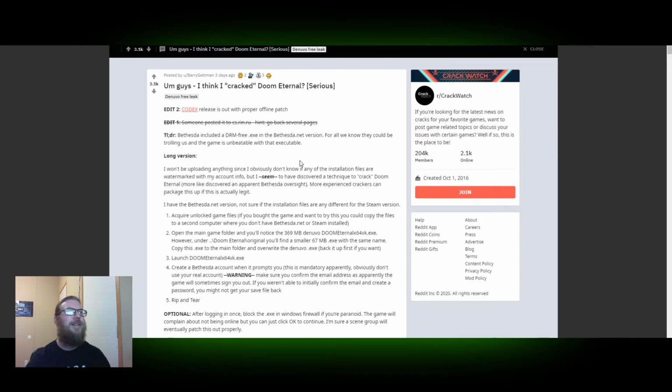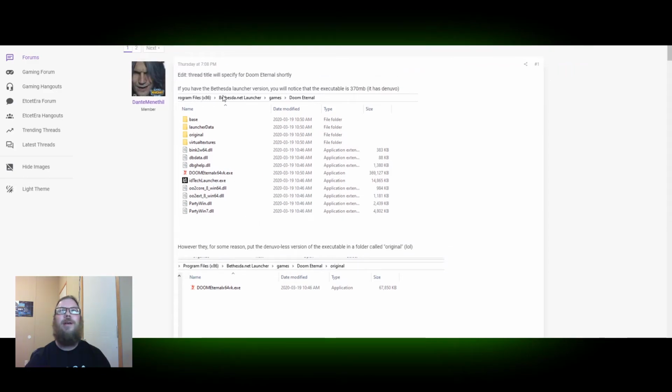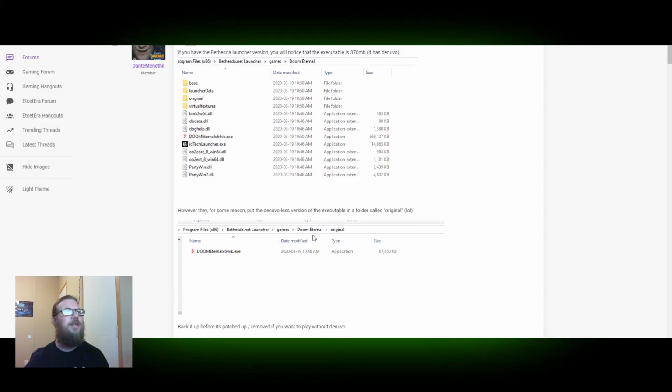So over here on Reddit, you've got, "Guys, I think I cracked Doom Eternal." Seriously. But apparently it goes through explaining the whole process we just read. And Reset Error, I'm over here because they've got a picture for us to look at that's worth looking at. But yeah, you can see right here where we've got the pathway to Doom Eternal through the Bethesda.net launcher. Bethesda.net. Do we even need that? No, we don't. Leave it on Steam. Anyway, you can go ahead and look here. You've got the Doom Eternal 369,127 kilobytes. And then down here in the Doom Eternal Original, which you can see up here at the top, original folder, you have the DRM free version of the game.